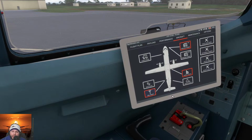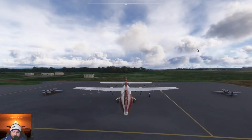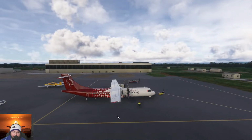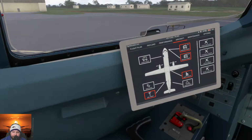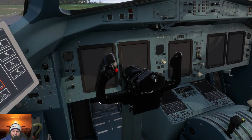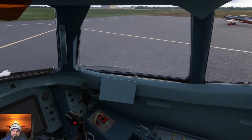Get the tail prop put in. Ground powers are connected. Make sure they're outside. All right, well, it looks like they're out there. Either way, if we have it or we don't, we'll still be okay. We have an APU. Like I said, it's a hidden APU.